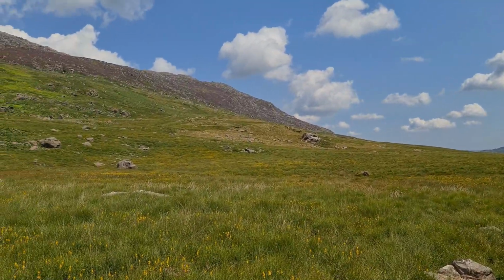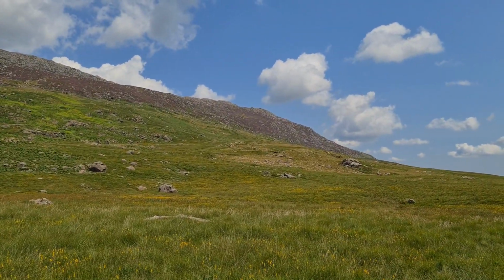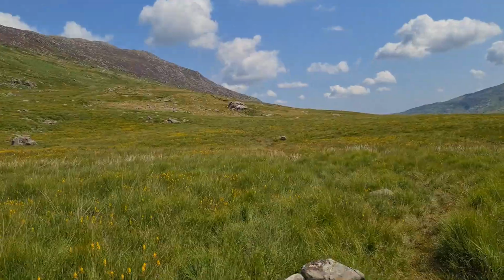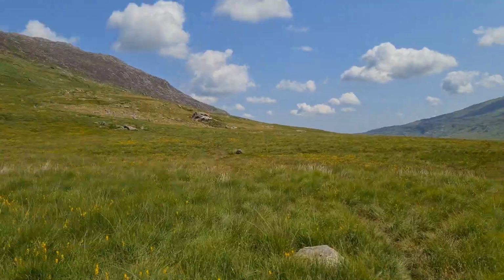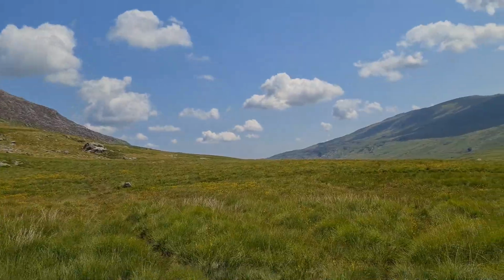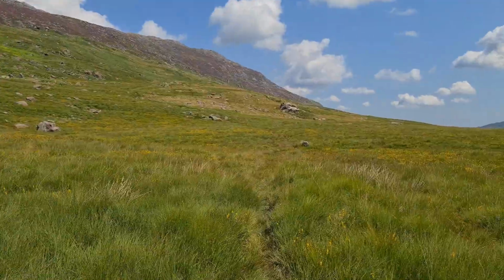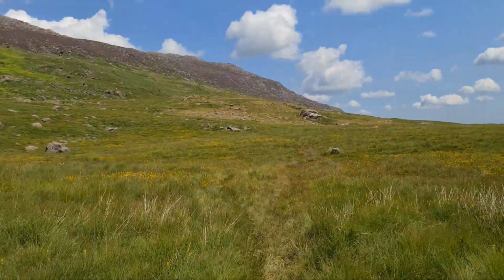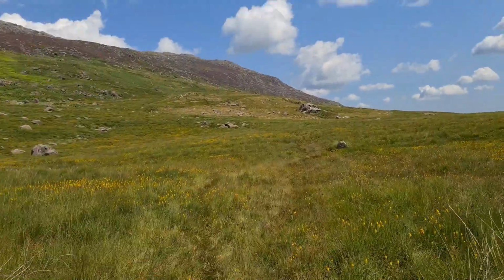I think there's a faint path up there, so we're going to follow that. I'm pretty sure that's right. I've only got very basic directions. Yeah, it's a lovely day. It's pretty hot though already. Yeah, so as always, we're just going to see what happens.